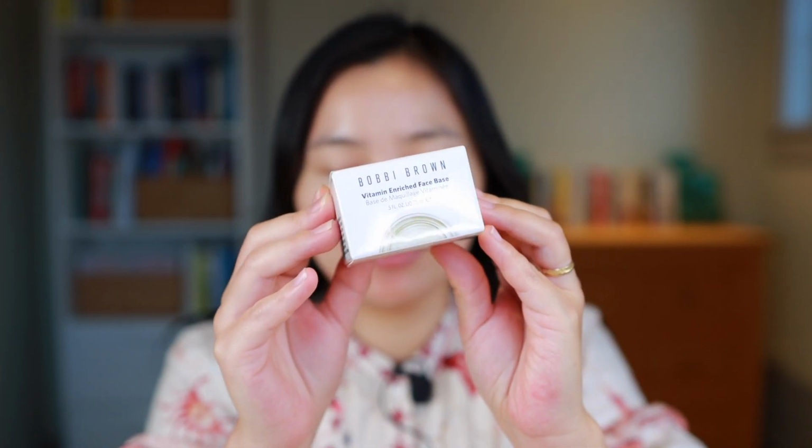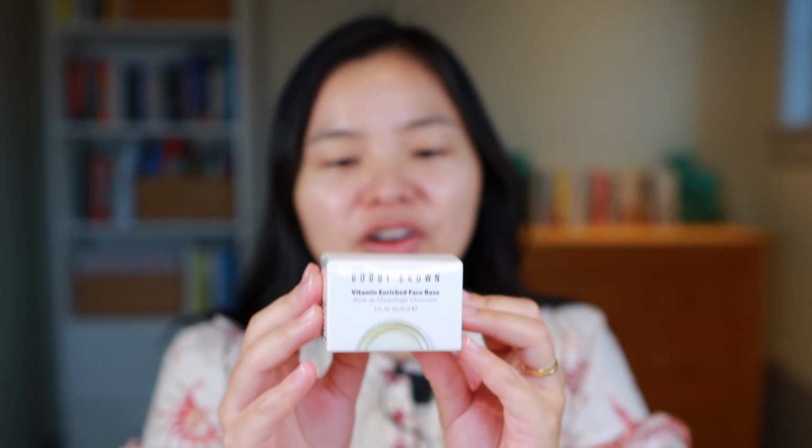Finally, I picked up a bunch of these mini products, including the Bobbi Brown Vitamin Enriched Face Base. So I've been looking at this product for a very long time because it's sort of a cult classic, and I feel like every time there's a Sephora or Ulta sale, somebody recommends this, but I've never tried it out, so really excited to give it a shot.